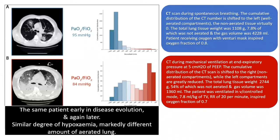So here, just looking at the same patient. The patient on top is a CT scan done while the patient was on oxygen, and patient B is the same patient now requiring mechanical ventilation. These CT scans were done at a similar degree of hypoxemia. You can see the PF ratios are similar, but there is a markedly different amount of aerated lung.